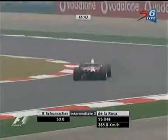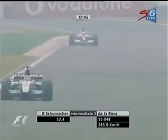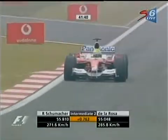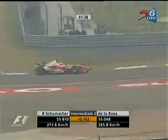Watching Ralf Schumacher, he was two tenths down on Pedro de la Rosa's time into the first sector, coming up to sector 2, one of the BARs in front of them. Crosses over, he's lost half a second.